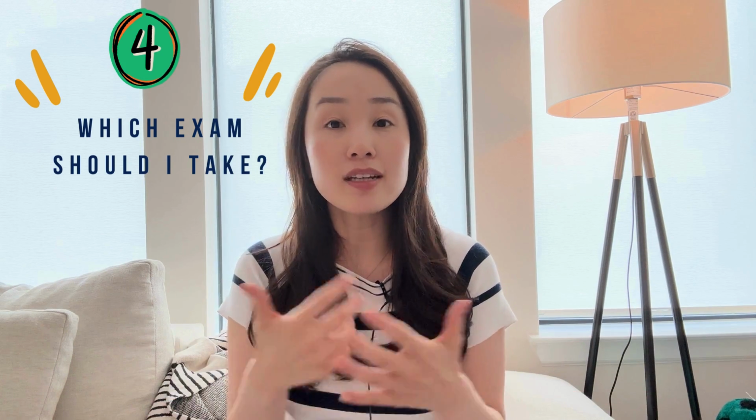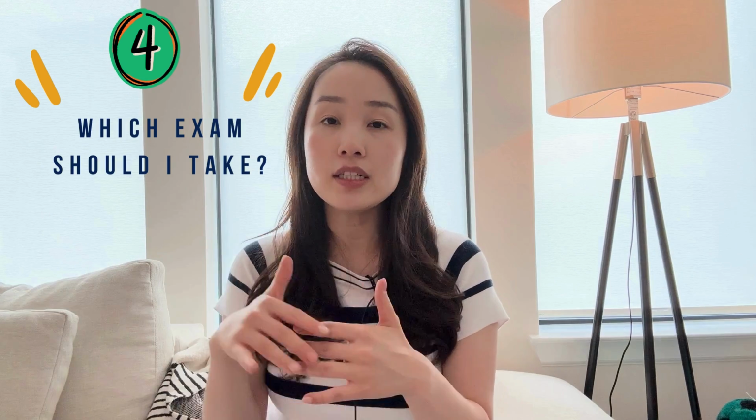Another quantitative way to measure which test to take is to look at your scores. There are many charts online that you can compare SAT and ACT side by side. So let's say, for example, you got a 34 on the ACT and you got like a 1350 on the SAT, it's a no-brainer that you should be aiming for the ACT because you just do better in that test format. So actually taking the test and looking at the numbers will give you the most definitive answer as to which exam is going to be best for you.